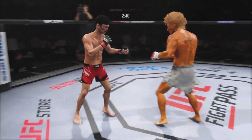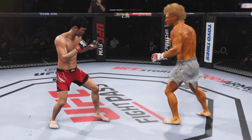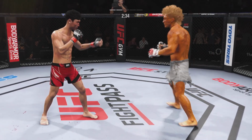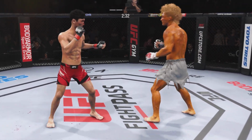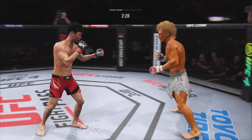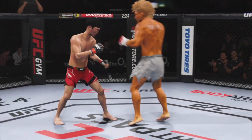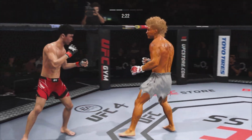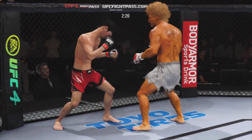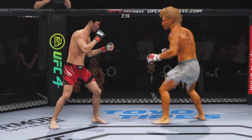Ooh, nice knee to the body, just what he needed there. Great upper body movement defensively, slips another strike there, and offensively he hasn't been a world beater, but defensively he's been striking. That has to cause frustration for the opponent. Not being able to hit a guy that you want to really put away. But that's a testament to the head movement and the activity and the awareness of this fighter defensively.